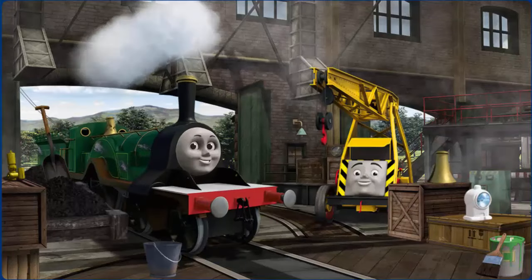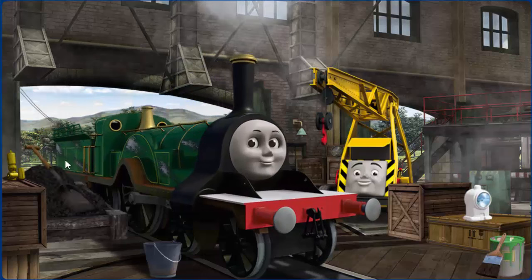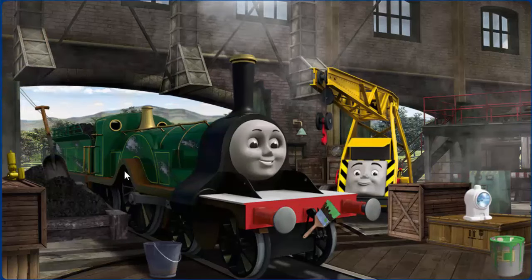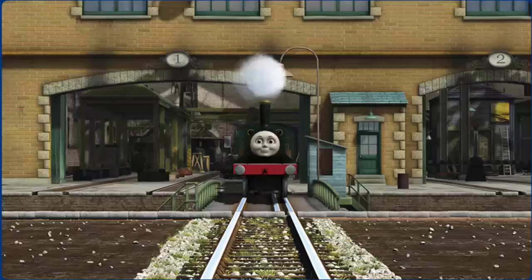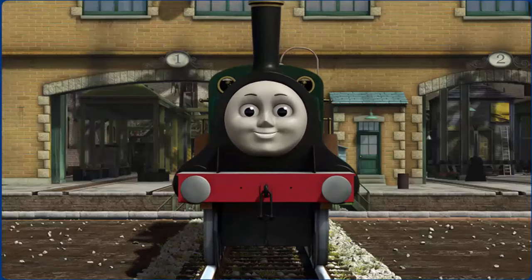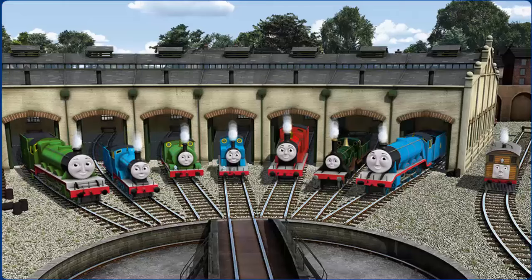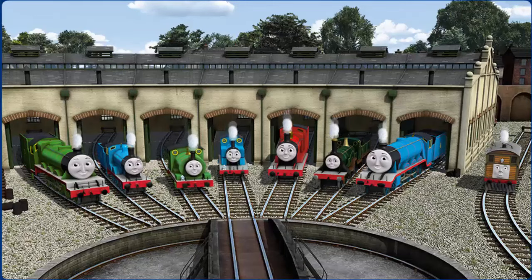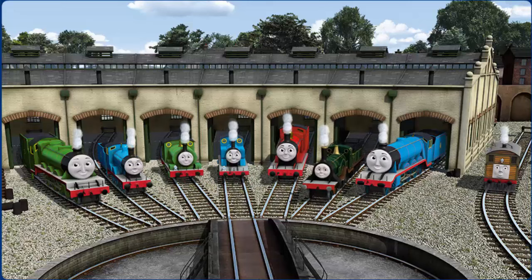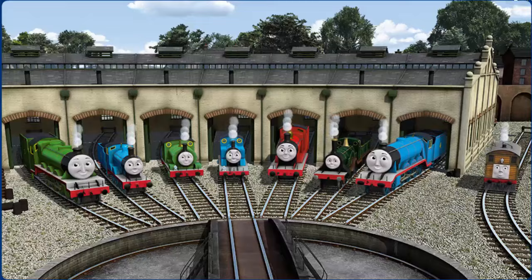Emily needs more coal and her paint is... Great job, but there's still more to do. You fixed it! Emily is ready to be really useful again. You helped repair Henry and Edward and Percy and Thomas and James and Emily and Gordon and Toby. You did a great job.